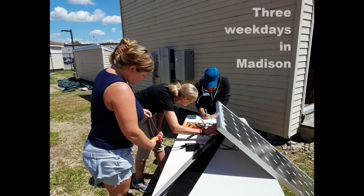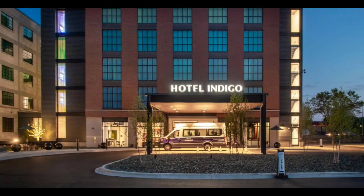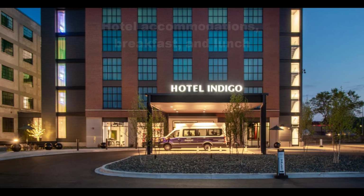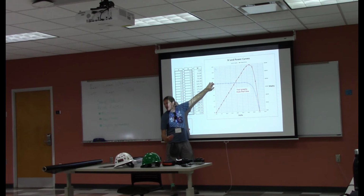Classes are held morning and afternoon over 3 weekdays in July at the Madison College Commercial Avenue Solar Laboratory. Hotel accommodations are provided in downtown Madison for 2 nights along with breakfast and lunch. A generous stipend is paid to participants after full completion of the academy.